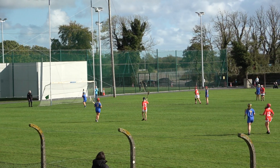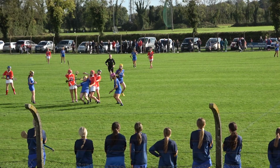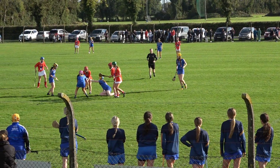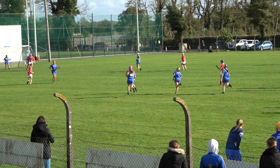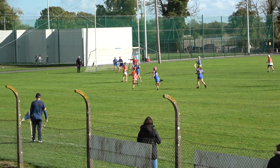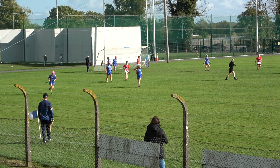Ciara Leonard has the puck out coming, 6 minutes remaining in the first half. Just missed by Stacey. Did she foul her player? No, she didn't. It's on to dangerous Anna again. Anna is a beautiful solar under the ball, just having a class match. Left sided Anna has a strike. What a score! What a score! Anna Foley. Absolutely brilliant.